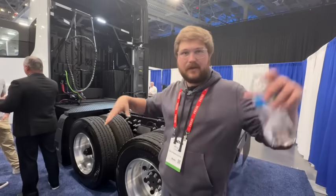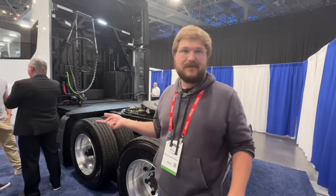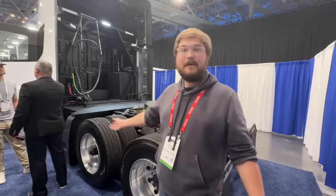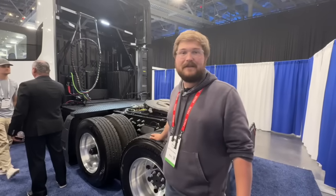I want to show everyone the software, the screens. We're not going to be able to put it in service mode, sadly, but it's just a quick overview. And then we'll talk about what it was like riding in this thing, because that was a really cool experience.